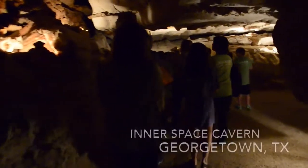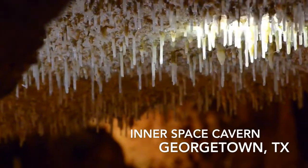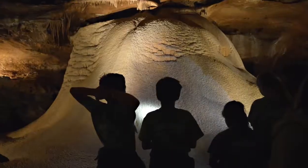That afternoon, we arrived at the Inner Space Caverns. We took turns touring the cavern and learning about its formation and features. We also learned about different types of rocks, including sedimentary rocks.